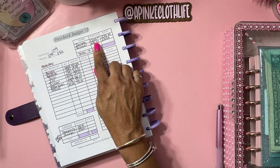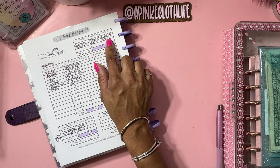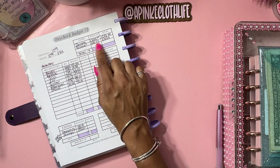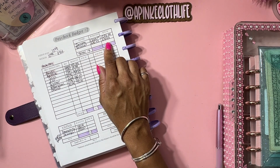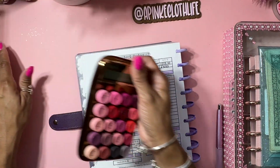Okay, first we're going to start off with income, which is $1,200. That's what we budgeted, that's what I was thinking I was going to get. Actual was $1,225. Rollover, which I showed you before, was $630.53. And let's get my calculator.